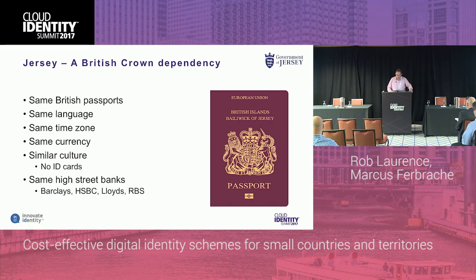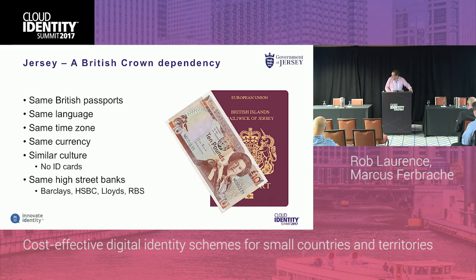We've got quite a lot of things in common with the UK, even though we're not part of it. We have the same British passports, we speak English, we have the same BST time zone, we have the British pound, although we print our own Jersey currency. We've got the same culture as the UK, and one of those cultural elements is that we don't have a national identity card. We have the same banks on the high street.